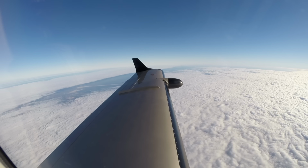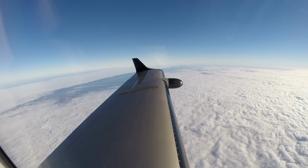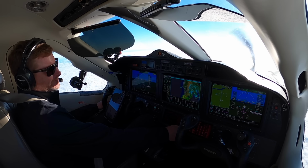And then maintain 14,000. 14,000, Waterman 603. We want to zoom out on our map here a little bit. American 2523, contact Philadelphia approach 133.87.